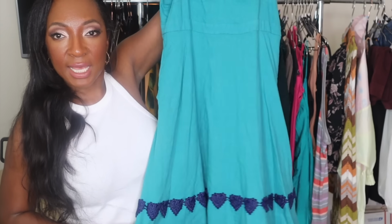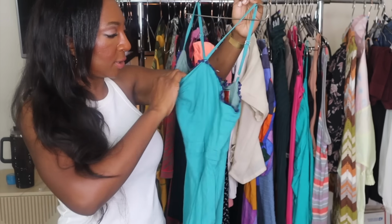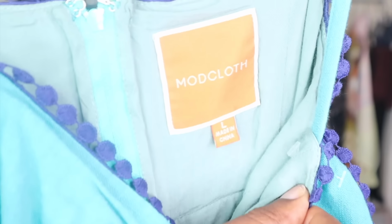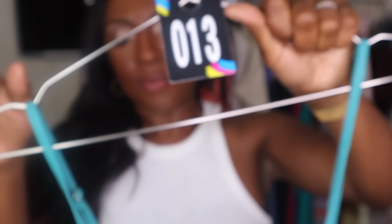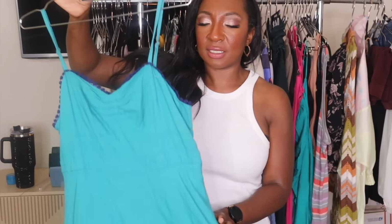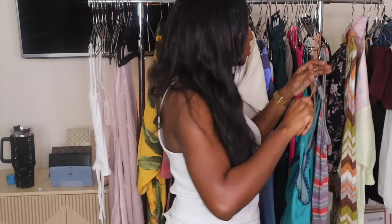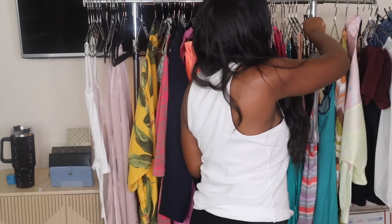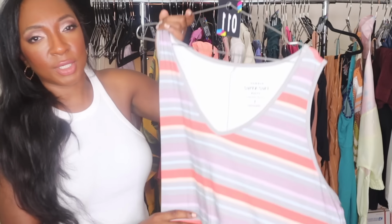This dress I cleaned up. This is Modcloth, and this is a size large. If you've never seen the Modcloth tag, there it is. Really flowy. I love the lace detail. It has pockets. And I was just really excited to find a dress. There were so many items in there, you guys, that were just too heavily stained for me to even try to bring them back to life.